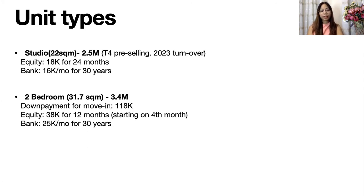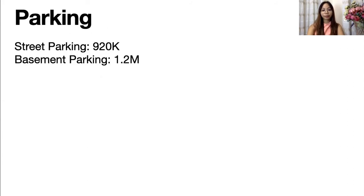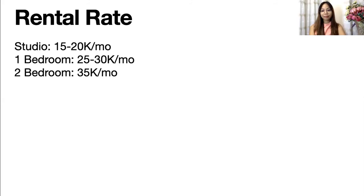Equity is at 38,000 for 12 months, starting on the fourth month. And then for bank financing, you will be paying 25,000 per month for 30 years. So parking, they also have available parking. It's at 920,000 for street parking, and basement parking is at 1.2. As for the rental rate for One Oasis, it's similar to the other condos at 15 to 20,000 per month. For the studio, one bedroom is 25 to 30,000, and a two-bedroom unit is 35,000 per month.